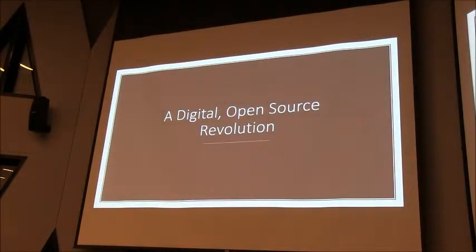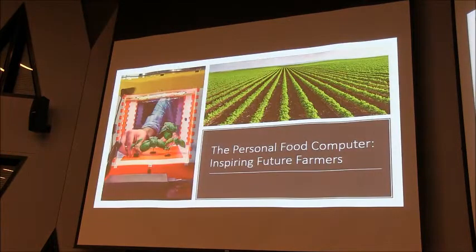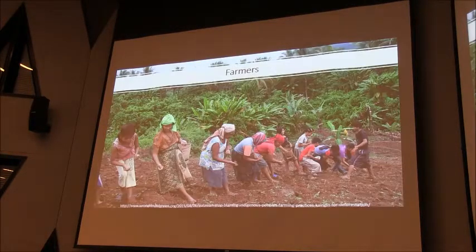So what we have come to is a digital open source revolution. Open source because a lot of these technologies are already starting to emerge, some of the things I'll be talking about, but they're privatized. So most of these things are held by the elite, wealthy few, and our mission is to democratize this knowledge, to have people, rather than be subject to emerging technologies, be a part of that emerging technology.